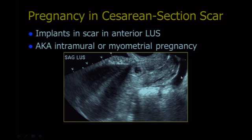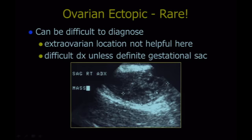Pregnancy in a cesarean section scar. Here's a patient's sagittal view of the uterus. Here's the cervix, endocervical canal. Here's the gestational sac, right where we'd expect most C-section scars to be, that is anteriorly in the lower uterine segment. These have also been called intramural or myometrial pregnancies, and these again are gestational sacs implanted in the C-section scar.